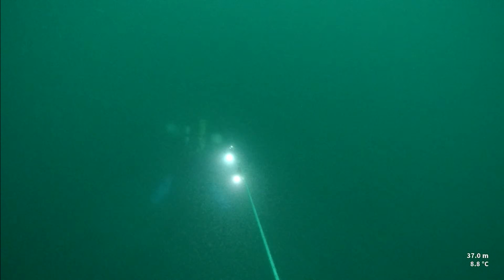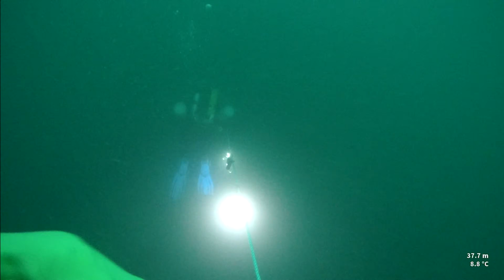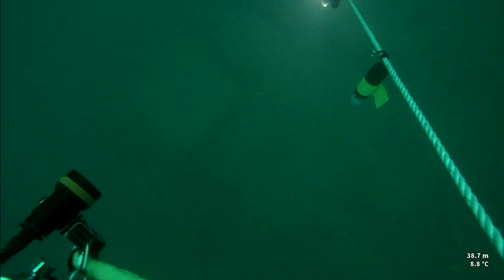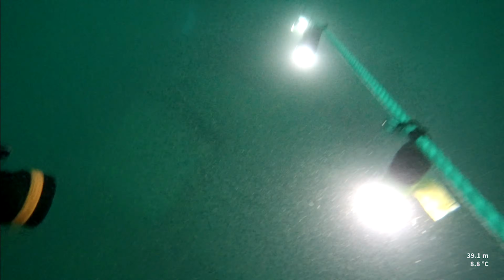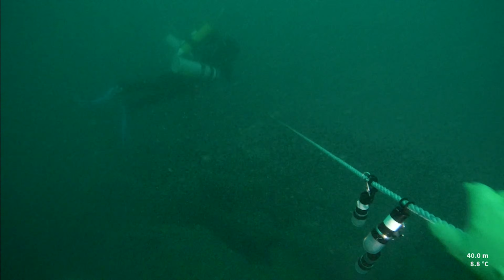So, here I am on my way down. You can see starting to get close to the bottom because you can see all the strobes of the divers in front of me. And you can also see I've started to catch up with one of the divers in front of me as well. So obviously the first thing on my agenda is going to be to get my strobes on that line. Those of you who've seen my strobe video, and if you haven't, I really encourage you to do so, you'll know that I like to have a pair of strobes, and a few other people do the same thing.